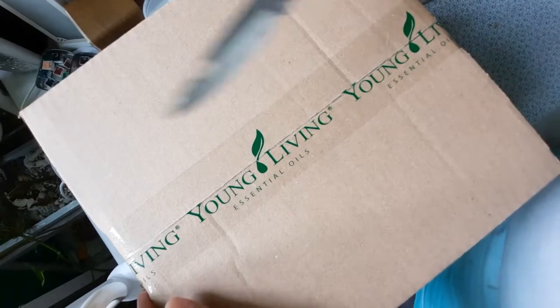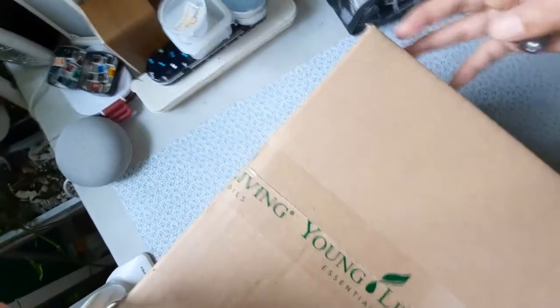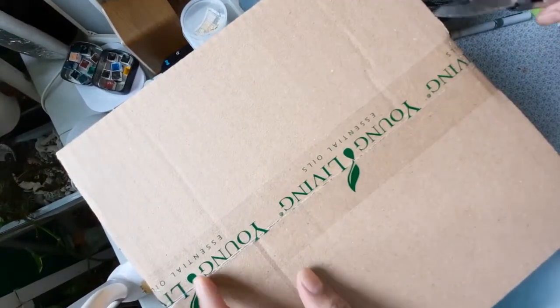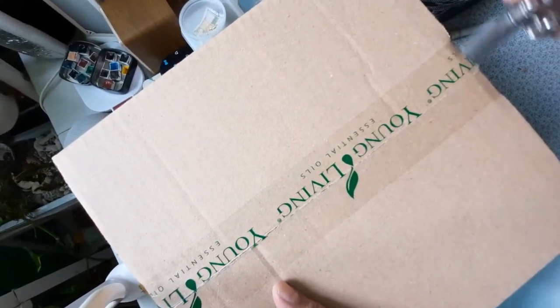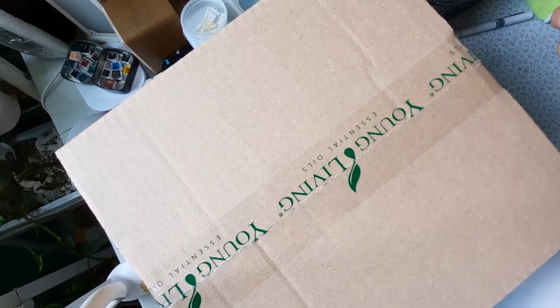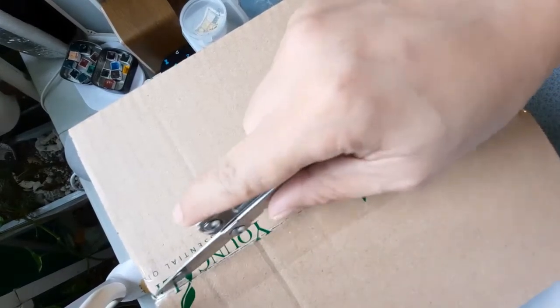He's actually excited to open this, but I said let's unbox this first because I want others who would be interested to learn about Young Living to see some of the stuff that we do enjoy, or some of the perks that we do enjoy in Young Living, especially in Young Living Philippines. I'm currently in the Philippines.